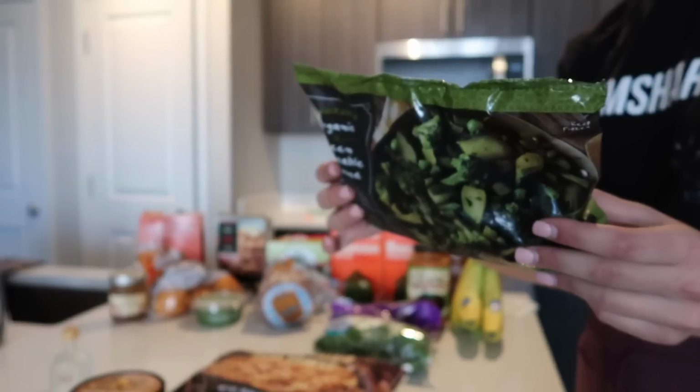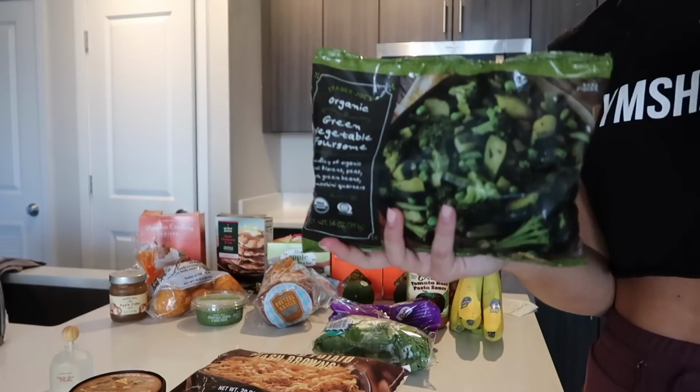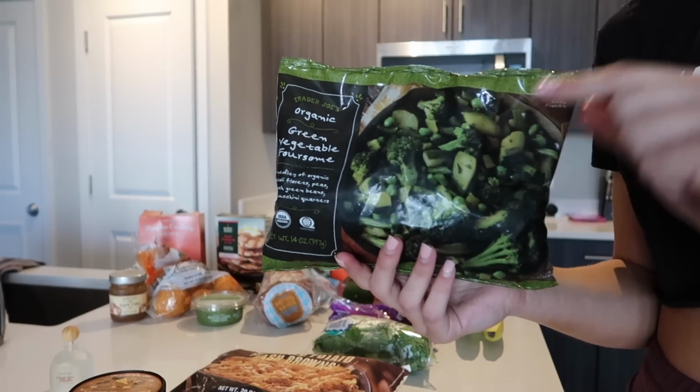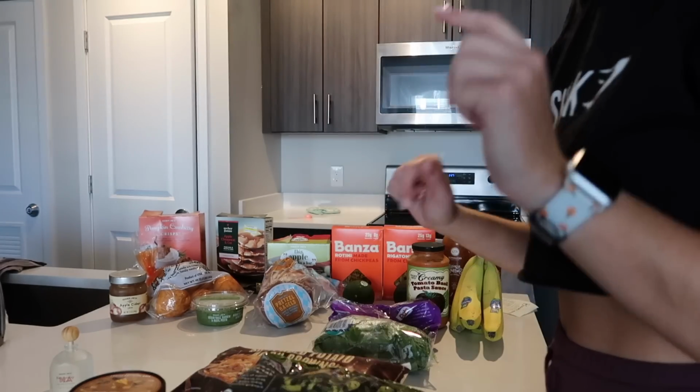It recommends you cook this with oil, but I just put them in there frozen, and obviously there's a little bit of water on them, so that helps them cook, but I don't put any oil in with these. I just cook them until they're like almost burnt. I know that sounds weird, but they're super good. So let me put these away and then I will do the rest.